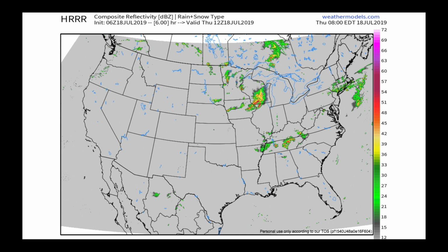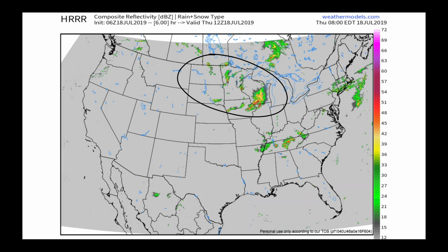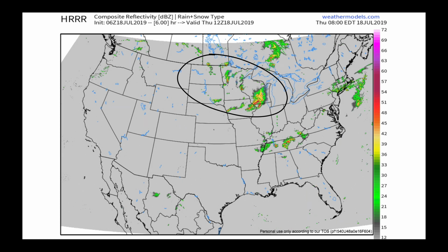Just to kind of show you what that looks like, let's begin first here around 6 o'clock in the morning with our high-resolution rapid refresh model. As we click play on this, we can see storms still sweeping through this corridor of the United States. Watch it again with me here. Early in the morning, pressing through Wisconsin, then again in Minnesota, back through Wisconsin again, racing through Michigan.